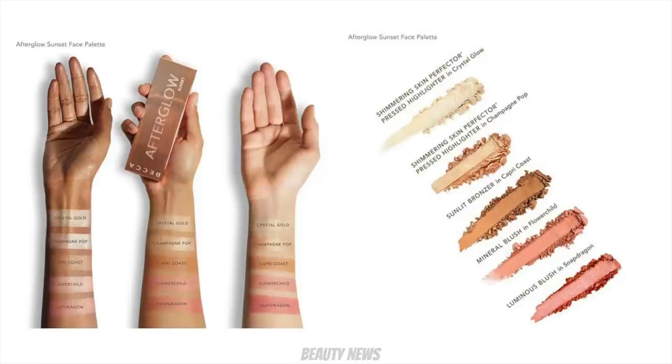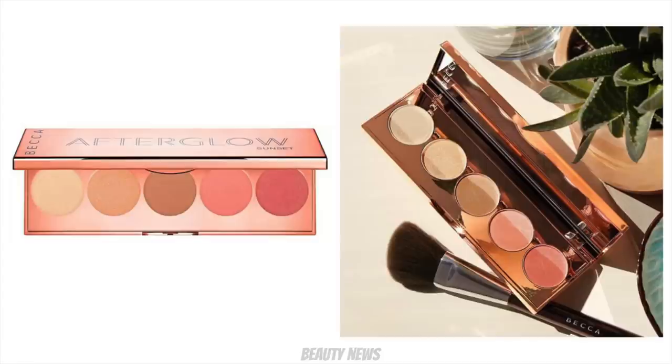And it's the same design as their eyeshadow palettes from way back when. I'm sure they did a face palette like this years ago. Years ago they did. You're right. All right.